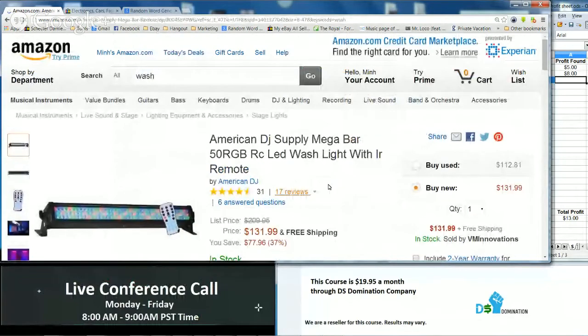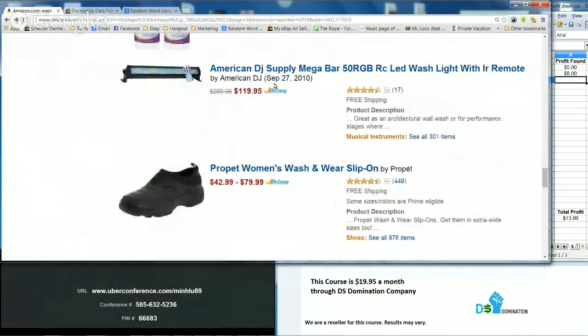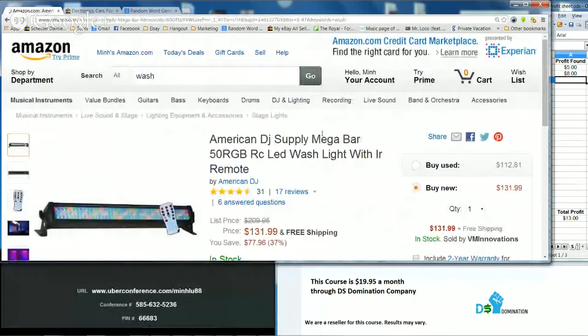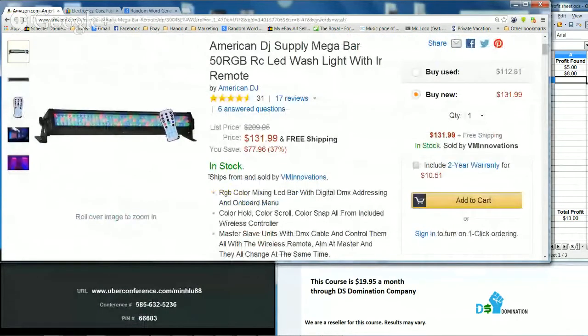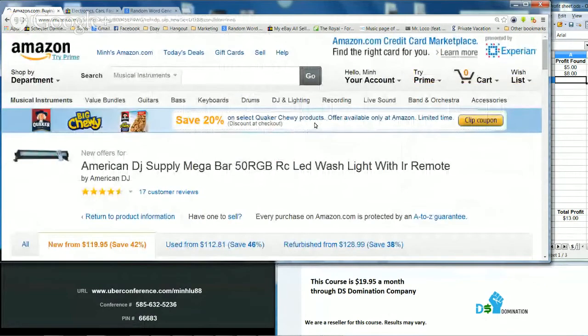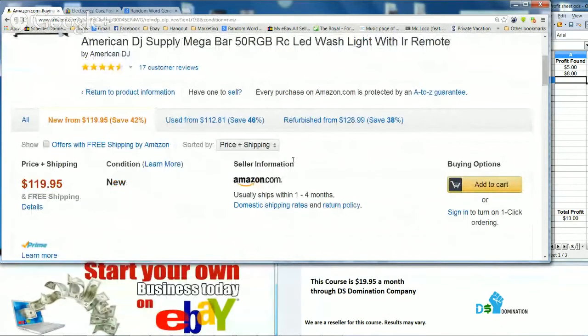Selling on. I'll click back actually. Okay, here's a sample. We see that there's a Prime logo right here. When I click on this, on the main screen it says this is shipped and sold by a different company. What we want to look for is Amazon. So we'll move down here, and it says 12 new right here. We're going to click on it and find the item that's from Amazon. So here it is, right here, Amazon. But it's usually shipped within 1 to 4 months, so we won't use that. That's way too long for a customer to wait.